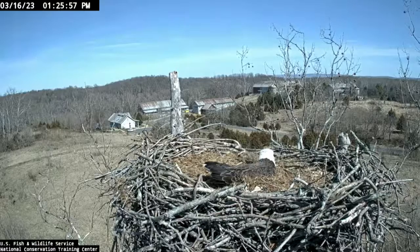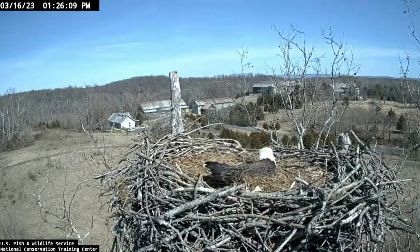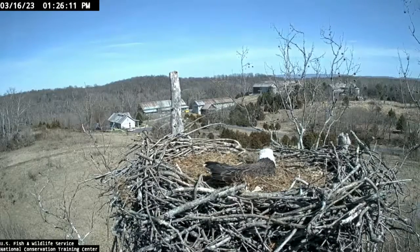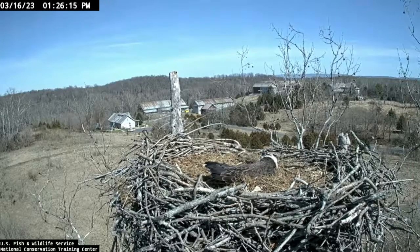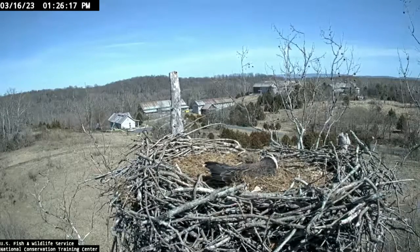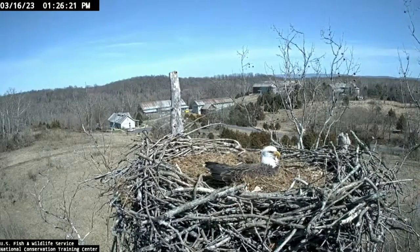Between the male and the female, which has the longest lifespan? Good question, Ray. Nobody's ever asked that before, and I don't know that there's any difference. Now, a bald eagle in the wild could live 25 years on average. I think the oldest one ever known out in the wild was up in New York, and I believe it was maybe 38 years old, which is pretty amazing.